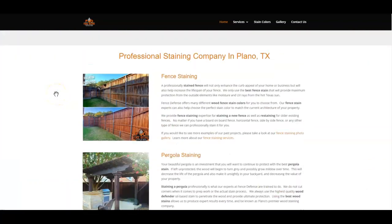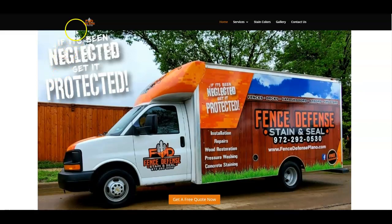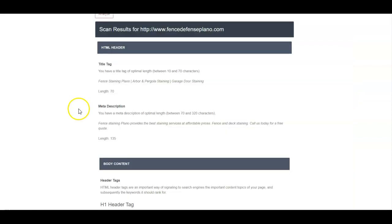I pulled up one of the tools that we have. Two of the most important things that Google really looks at are going to be your title tag and your H1. Fence staining Plano, arbor and pergola staining, garage door staining. I do like that. You've got the right characters there. It talks about fence staining Plano, which is the number one thing that you do, probably one of the most competitive keywords in the area for what you're doing.